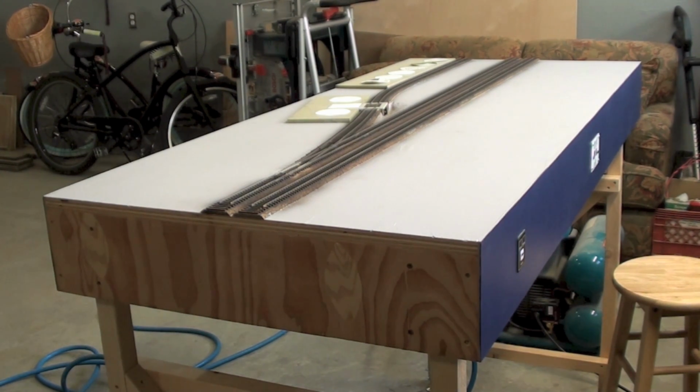So that's what I'm probably going to be working on here into the fall, and next spring maybe I'll start the bench work on the next module if I get the scenery finished on this one over the winter. So that'll catch us up to the end of August.